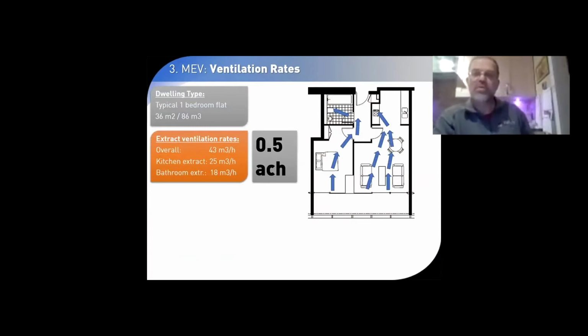We have extract points in our wet rooms, kitchen, bathrooms, utilities. These are either the central MEV extract points or the DMEV fans, which are basically like glorified extractor fans that run 24 hours a day on different levels. The fresh air comes in through trickle vents in habitable rooms, and then, as the theory says, is evenly drawn in through the property to the extract points.